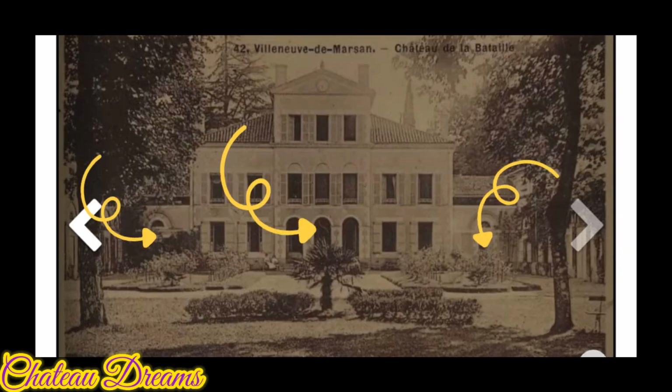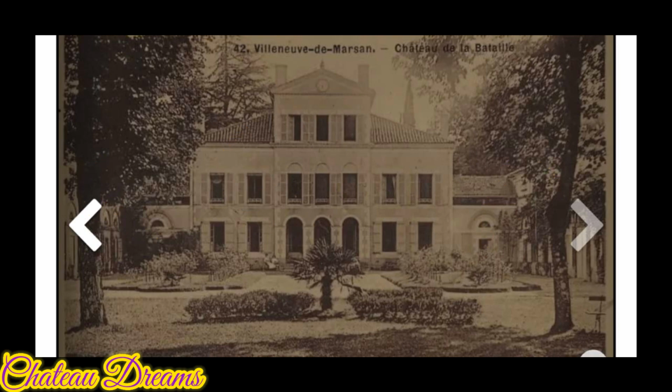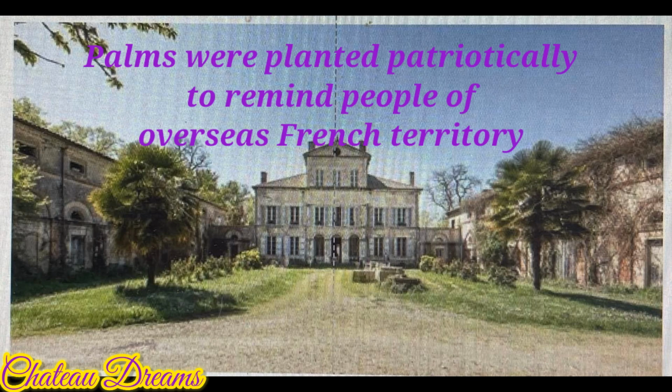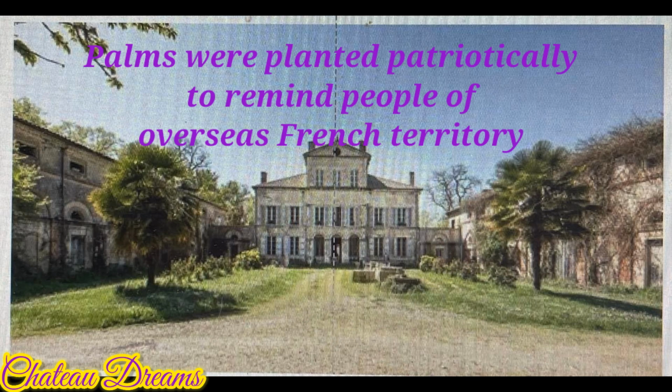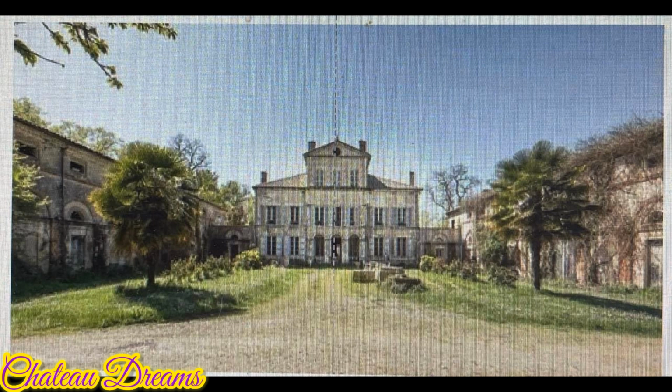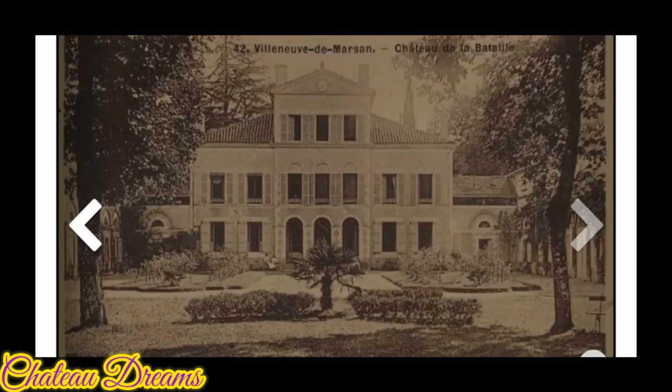Anyway. The next thing I want to show you are the two, or rather three, palm trees, the one in the centre and the two on the left and the right with the arrows. The ones in the flower bed still exist today and the one in the front has gone, sadly. Who cares about the palm trees? Well, apparently the French did, because they were planted to remind them of their overseas West Indian and Caribbean dominions. So there you go.